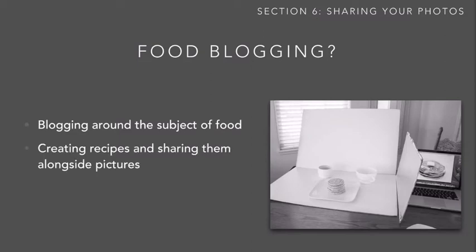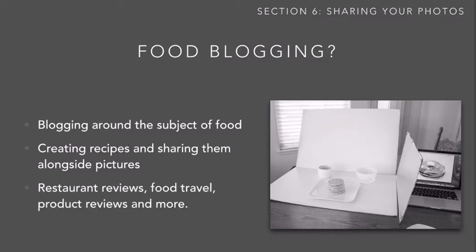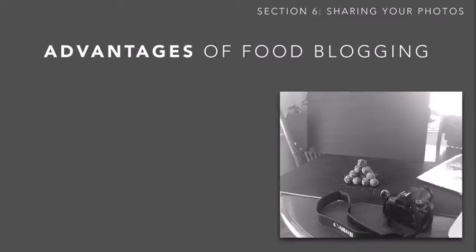Mostly, this involves creating and sharing recipes alongside text and pictures. Most food bloggers, especially the successful ones, will write a post that introduces a subject, they'll take some gorgeous pictures, and they'll actually make a new recipe and share it with their audience. That provides tons of value, people love it, and it's the most effective way to be a food blogger, and that's what most people do. But you can also include things like restaurant reviews, food travel, and product reviews related to food as well. That would all fall within the category of food blogging, but again, it's mostly about creating and sharing recipes and beautiful pictures.